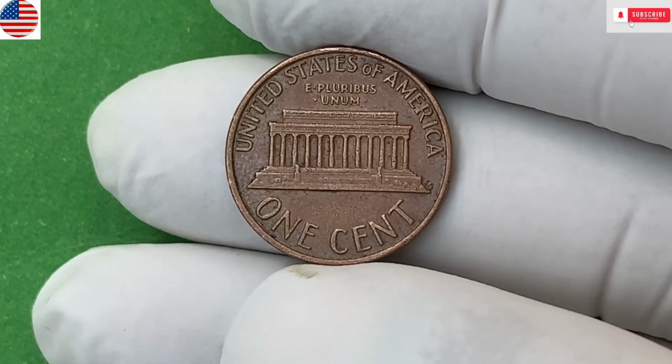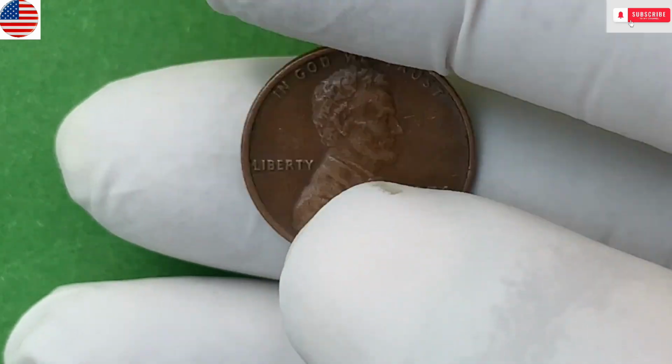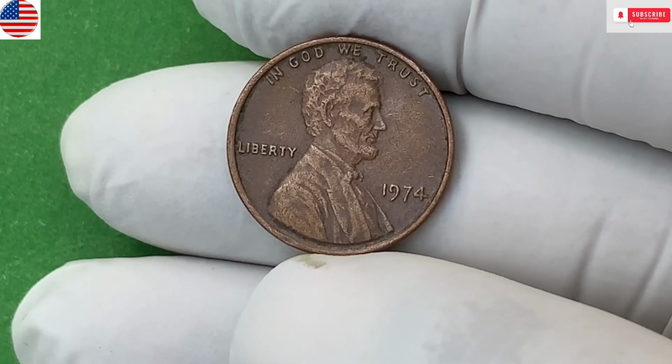So the next time you're sorting through some loose change or helping a grandparent clean out the attic, keep an eye out for that little copper coin stamped 1974. It might just change your life.